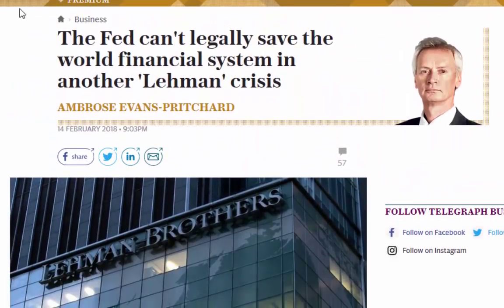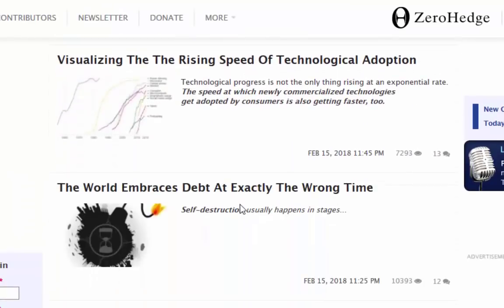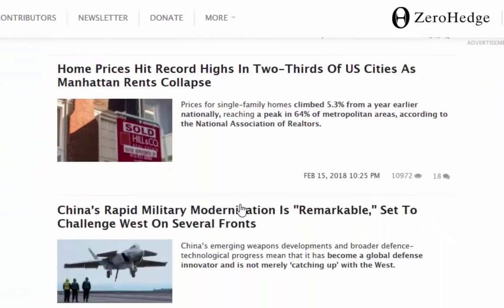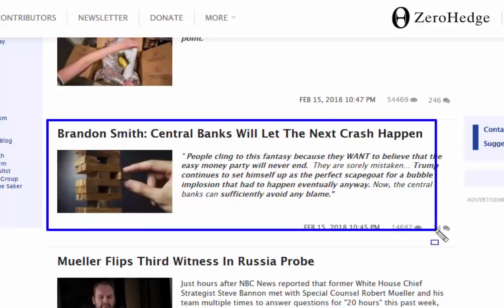So not the only one to say that either. Again, on Zero Hedge, there was somebody else who was saying the same thing as well. And here it is. Brandon Smith: central banks will let the next crash happen. And that again ties in with what Ambrose Evans-Pritchard is talking about there in the Telegraph.